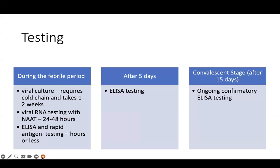Once again, this is a condition that I'd urge you to think about, but don't go trying to order it on every patient with flu-like illness. As you can see, during the febrile period, you can do viral testing like cultures and NAAT, as well as ELISA and rapid antigen testing. After 5 days, the testing is only ELISA. You're going to need to check with your lab and probably even your local health department to be sure you have the right swabs.